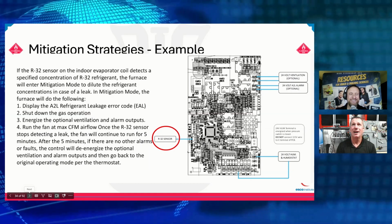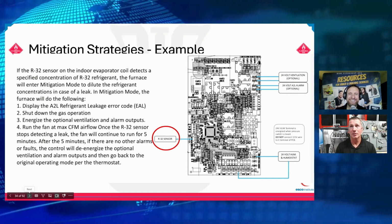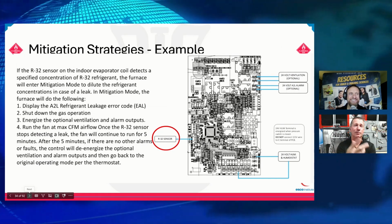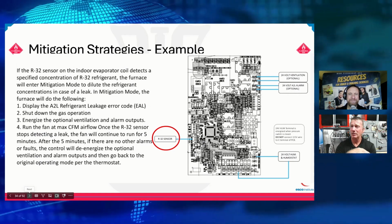You'll notice up there on the top right it has a 24-volt ventilation circuit, and it has the 24-volt A2L alarm, or just a separate secondary circuit. So we've added those controls onto the factory board for this furnace. I actually had a call about a year ago from a technical service advisor. Called and said, "Hey, Cliff, I know you're all over this stuff.